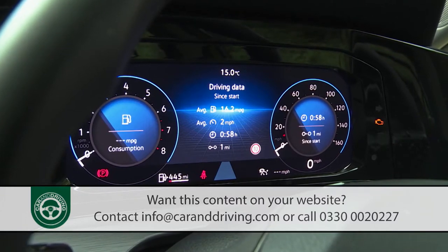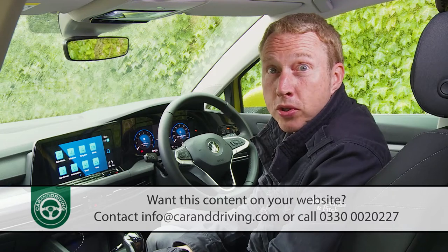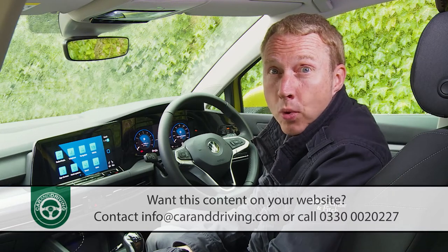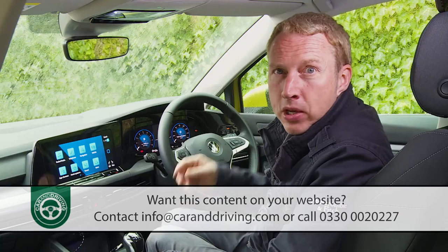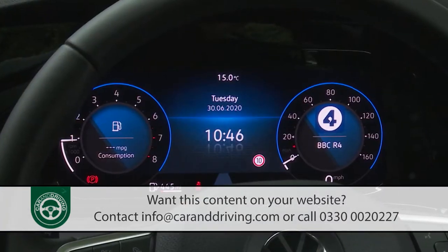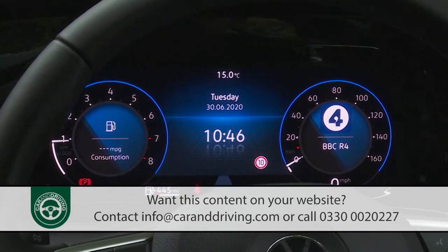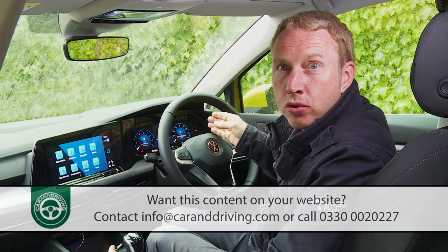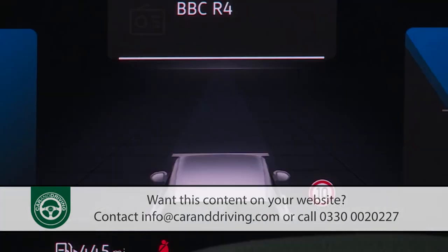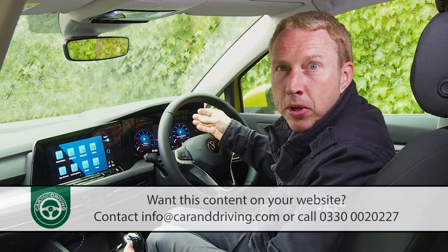Let's start with this Digital Cockpit Pro instrument binnacle screen. It's a little smaller than the virtual cockpit screen that you get in Audis, but it works in much the same way. A view button on the steering wheel offering a choice of four graphic layouts. Mainly, you'll use this one with two virtual dials, each centrally incorporating info, with the pair of gauges separated by a central data panel. All of it completely customizable. Further clicks on the view button scroll you through three more themes: a safety graphic, a full navigation map, and a digital speedo, with in each case customizable data boxes provided to the left and to the right.